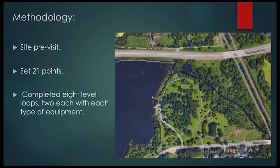Following our selection of the instrumentation usages, we then proceeded on to methodology and conducted a pre-site visit. During this pre-site visit, we evaluated the range of topography that we had so that we had a good range of surfaces so that we could get some noticeable differences potentially.